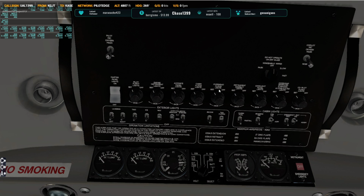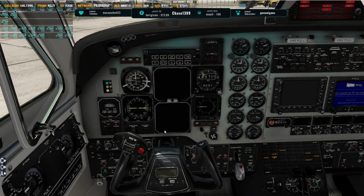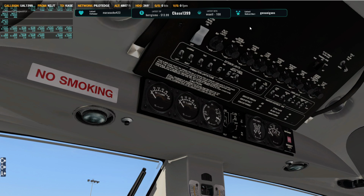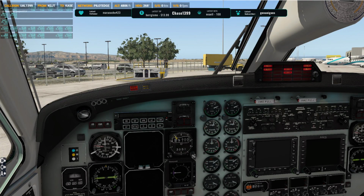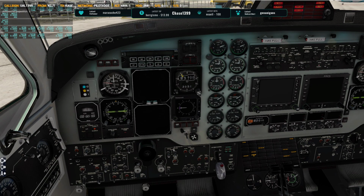578 taxi, parking monitor ground point 7. And the steamboat string altimeter is 3035. Turn on the battery. Going through my other checklist, which none of this stuff applies because this plane doesn't simulate everything. Engine eyes on for ground ops.